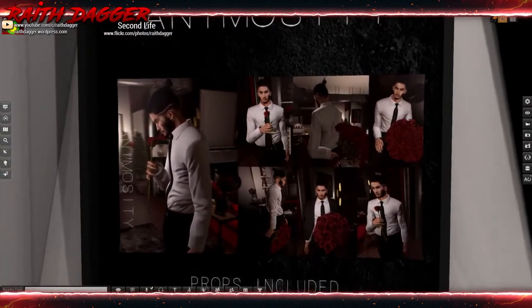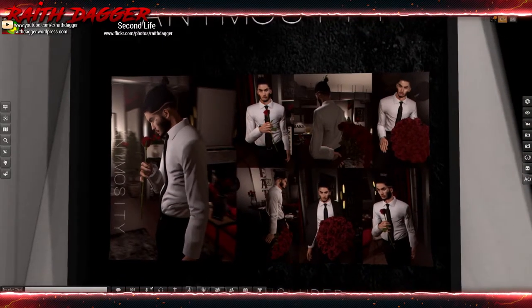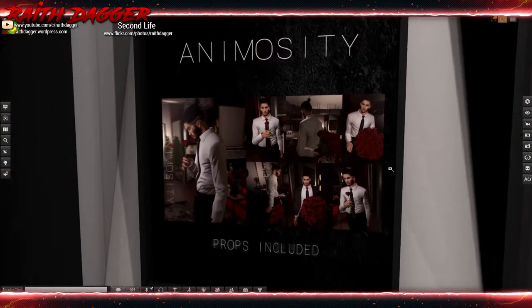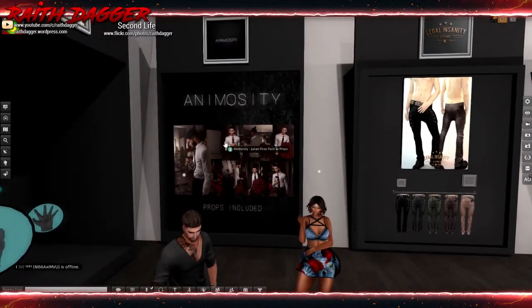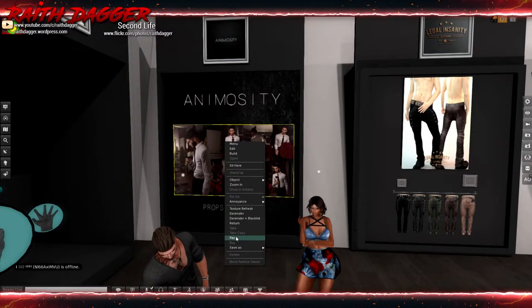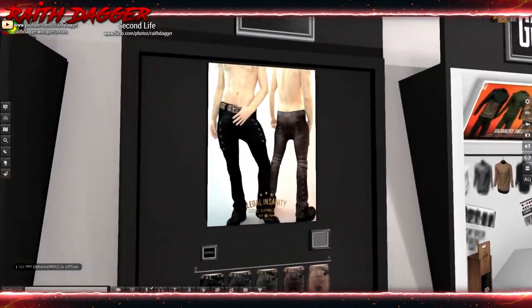Animosity. We've got poses with props. Oh, that's very nice. Man, that's a big... That's a lot of roses, props included. 275. Legal insanity.